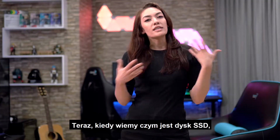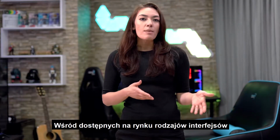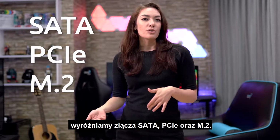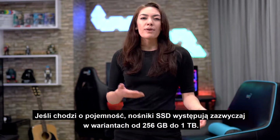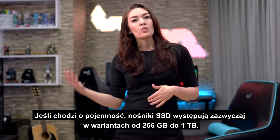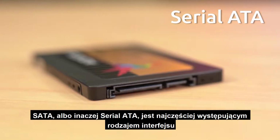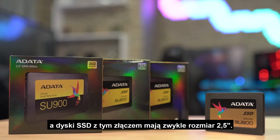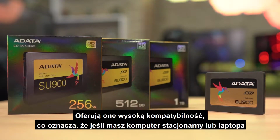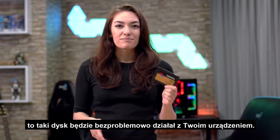So now that we know what an SSD is, let's talk about the different types that are available. So the most common types of connection interfaces out there are SATA, PCIe, and M.2. In storage capacity, they range anywhere from typically 256 gigabytes all the way up to 1 terabyte. SATA, or serial ATA, is the most common type of connection interface, and usually comes in a 2.5-inch form factor. They have better hardware compatibility, which means that whether you have a desktop or a laptop, they're pretty much guaranteed to work with your system.